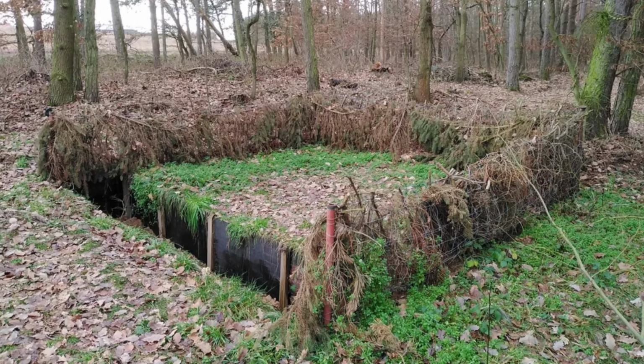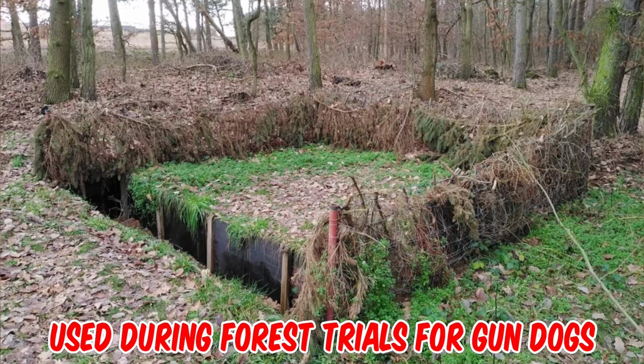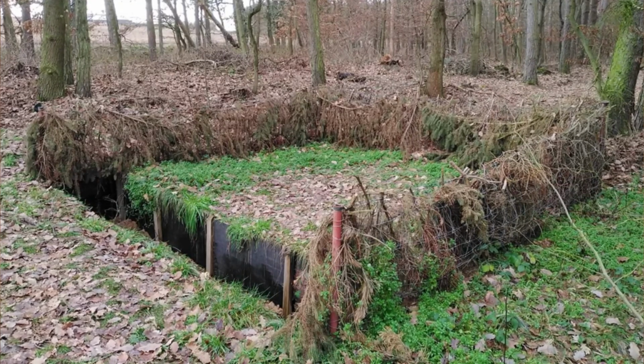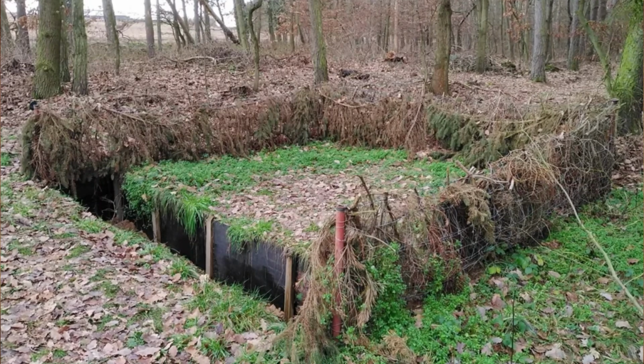This structure should probably be used during forest trials for gun dogs. Some dogs have a problem with bringing a game and holding it only casually, and if they don't grab it properly when jumping over a ditch, it could easily fall out. The fence is there just to force them to jump.